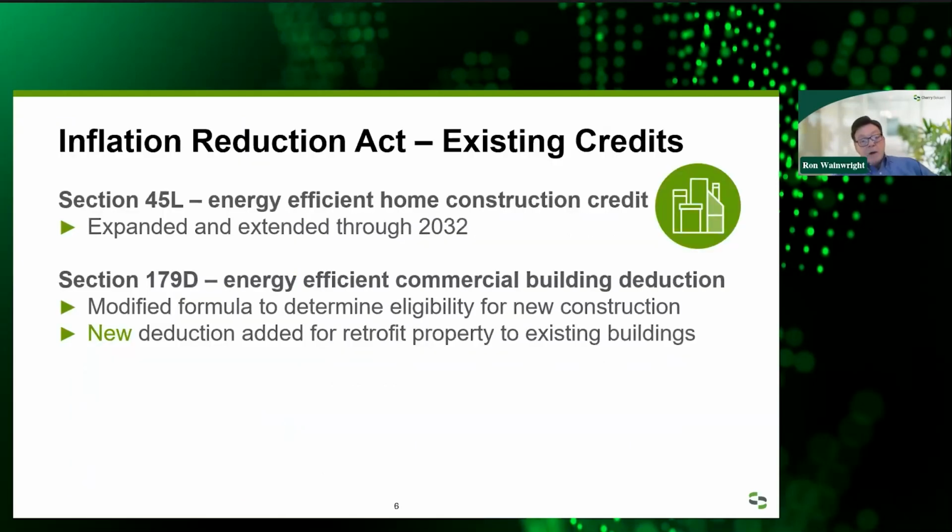So for background purposes, Section 45L is an energy efficient home construction credit. It was retroactively put back in the statute as it lapsed effective for the year 2022, but now it has been expanded and extended through 2032. The Inflation Reduction Act is actually permanent law through 2032.